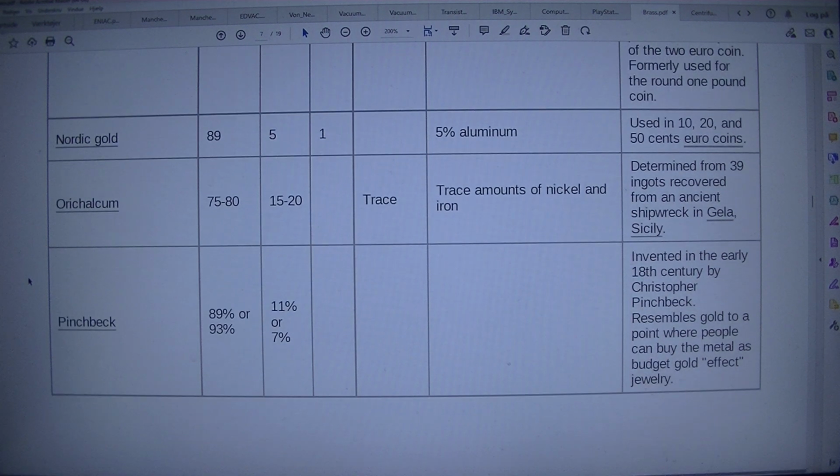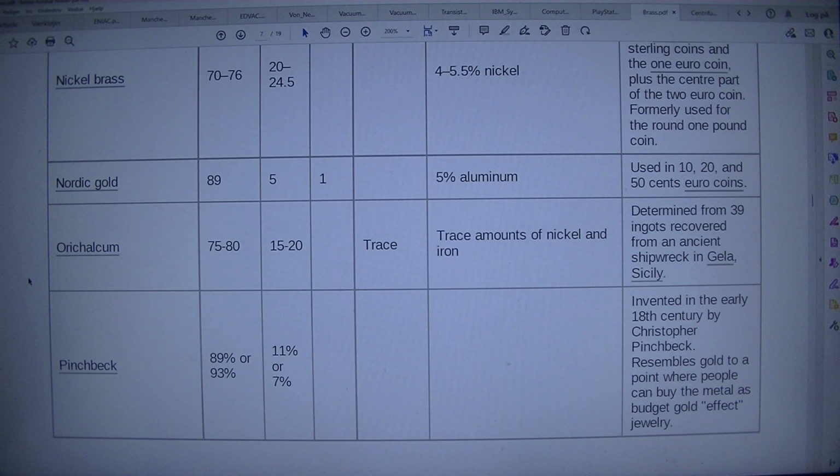Nickel brass: 70% copper, 24.5% zinc, 5.5% nickel. The outer ring of the bimetallic £1 and £2 sterling coins and €1 coin, plus the center part of the €2 coin. Formerly used for the round £1 coin. Nordic gold: 89% copper, 5% aluminum, 5% zinc, 1% tin, used in 10, 20, and 50 cent euro coins.